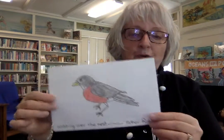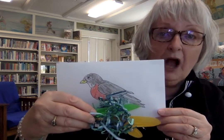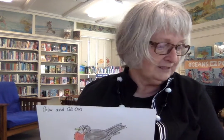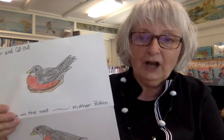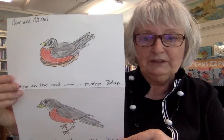I've also given you Father Robin, and he can also be standing on the edge of the nest if you decide that you would like to cut him out. For some of you, you might need help cutting out the robins if that's what you choose to do, and that's okay. Ask for help, and I'm sure there will be an adult there to help you with that. Otherwise, you don't need any glue this week. You just get a big puffy ball of nesting material and fun feathers and a coloring sheet. So happy coloring, happy crafting, and yay for spring and birds who build nests.